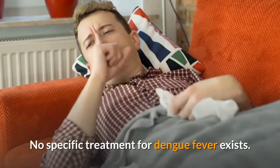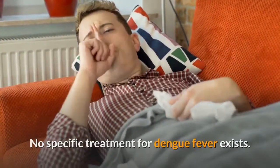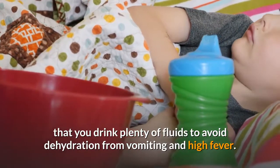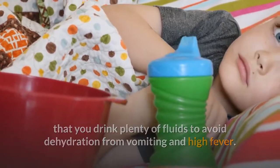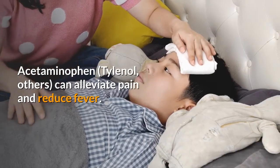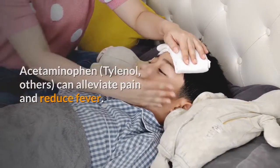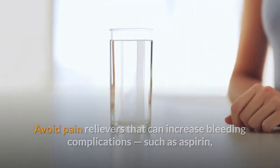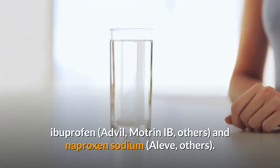Treatments and drugs. No specific treatment for dengue fever exists. Your doctor may recommend that you drink plenty of fluids to avoid dehydration from vomiting and high fever. Acetaminophen, Tylenol, others, can alleviate pain and reduce fever. Avoid pain relievers that can increase bleeding complications, such as aspirin, ibuprofen, Advil, Motrin IB, others, and naproxen sodium, Aleve, others.